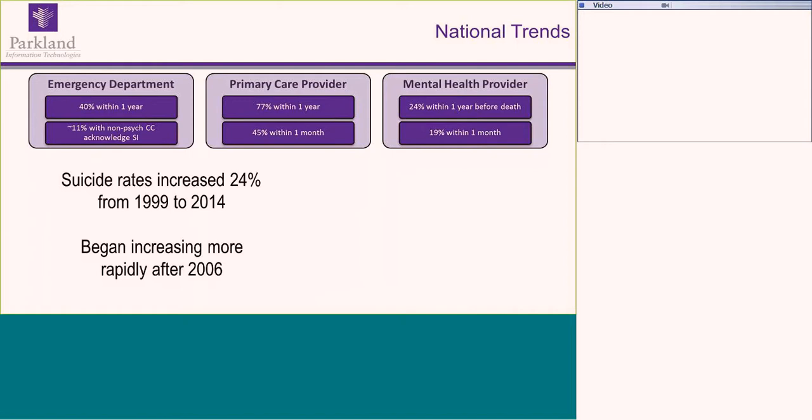The other reason is that we have data now that tells us very clearly that despite a lot of national and international efforts, we're not doing a very good job of addressing the suicide problem. The CDC data tells us that the suicide rates in the United States actually increased 24% over a 15-year time period ending in 2014. And unfortunately, we also know that those rates seem to start increasing more rapidly after 2006. So despite a lot of national attention, our problem seems to be growing.